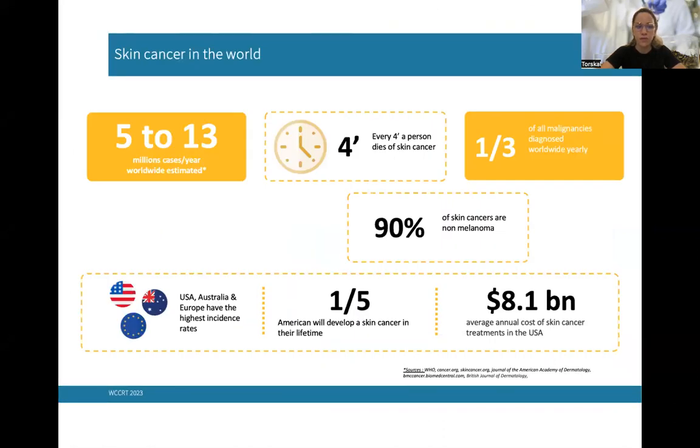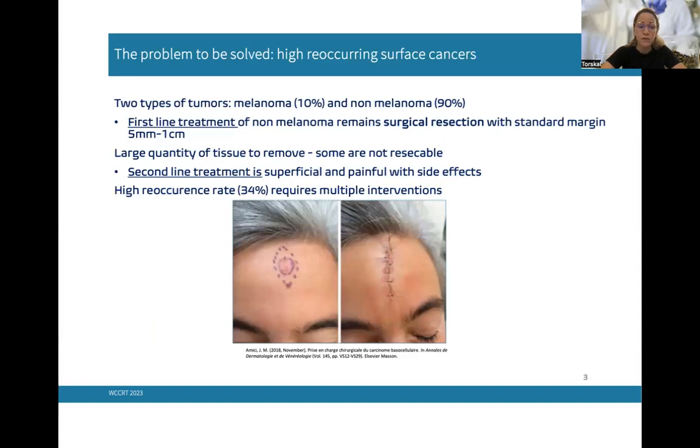Skin cancer in the world represents more than 5 million new cases per year. That means that every 4 minutes, a person dies of skin cancer. 90% of skin cancers are non-melanoma. 1 American in 5 will develop a skin cancer in their lifetime. The USA, Australia, and Europe have the highest incidence rate, and the average annual cost of skin cancer treatment in the USA is estimated at more than $8 billion. So considering these features, we decided to tackle this problem.